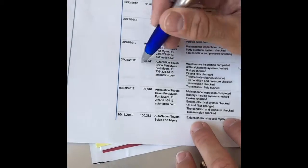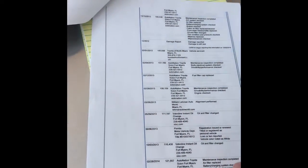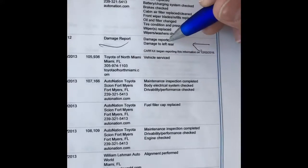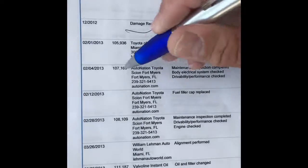What this tells me is this customer really did a good job servicing at the dealership. They had everything that's supposed to be done to the vehicle that was recommended by the manufacturer. There was your little accident, damage to the left rear. We're going to go out and check the vehicle, look for any paint work on the left rear of the vehicle.